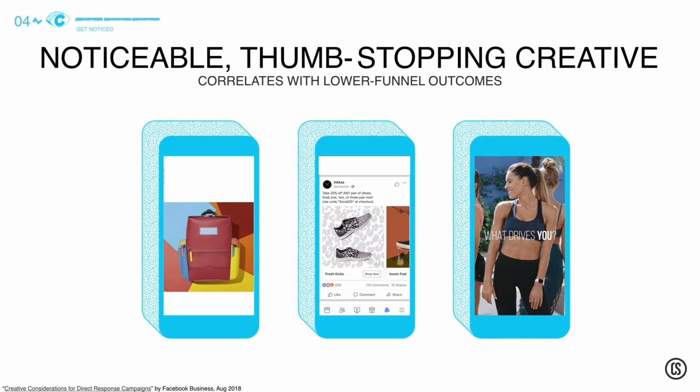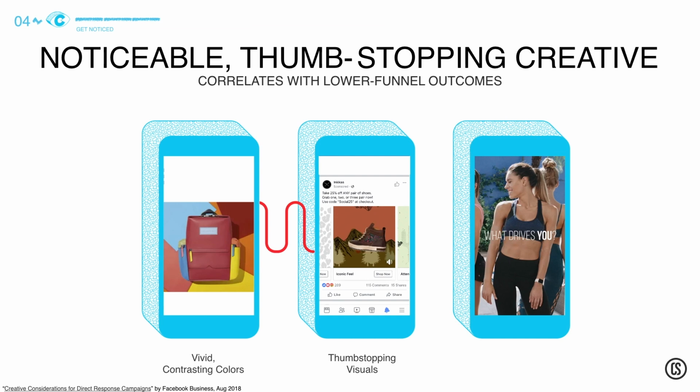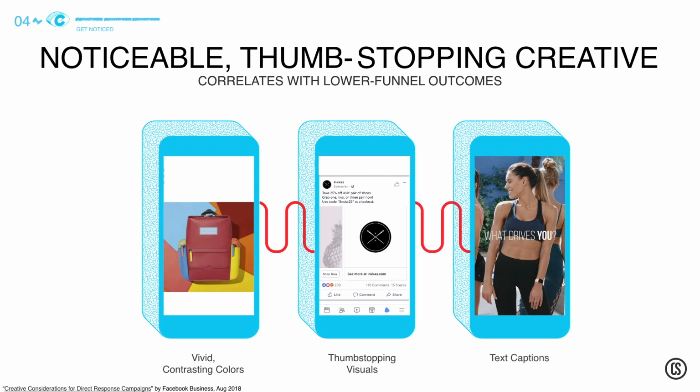So the first example, you can see how this brand is playing with different color backgrounds. The second example is a different business. In this case, they are showing their products in a carousel format. And again, they are playing with different ways to show their product, adding some motion and creating some contrast. And finally, the last example, we are seeing how this other brand is playing with text captions. So in this case, you can also create content that is thumb-stopping, playing with the copy.